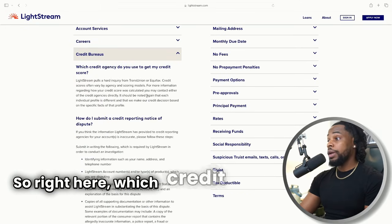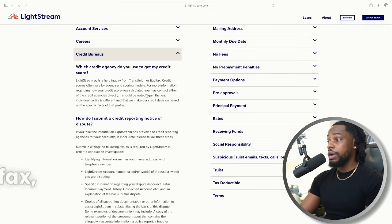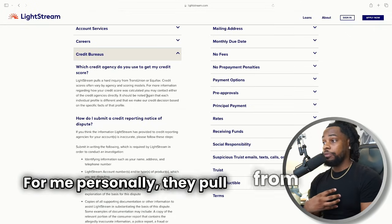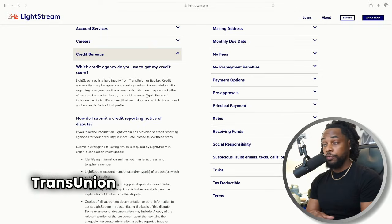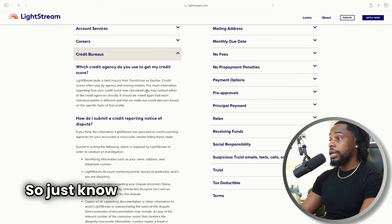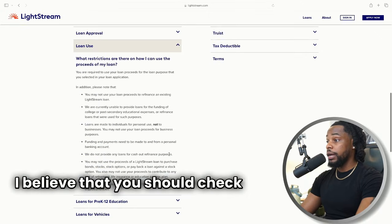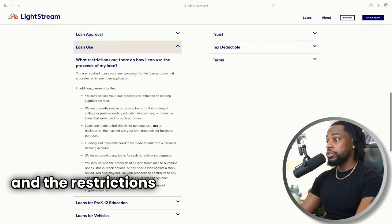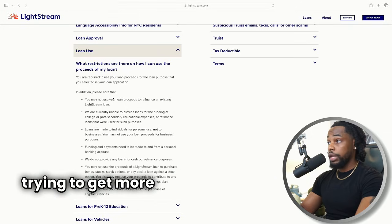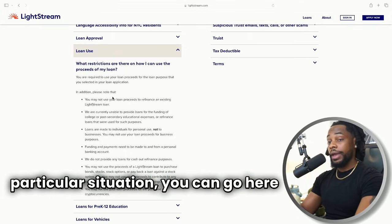They even let you know where they pull from. So right here, which credit agencies do you use to get my credit? LightStream pulls a hard inquiry from TransUnion or Equifax, and credit scores often vary by agency. For me personally, they pull from TransUnion, and I've also seen them pull from TransUnion from multiple data points online. However, they can pull from Equifax, so just know that is a possibility. And there's a couple of other good things here that I believe you should check out, like loan use and the restrictions on how it can be used. But these are things that, if you're just trying to get more information on LightStream in your particular situation, you can go here as a resource.